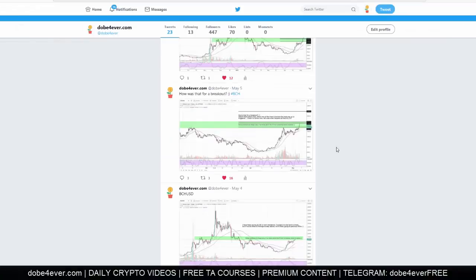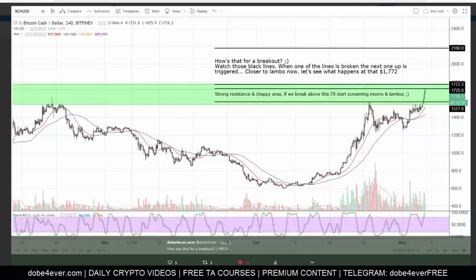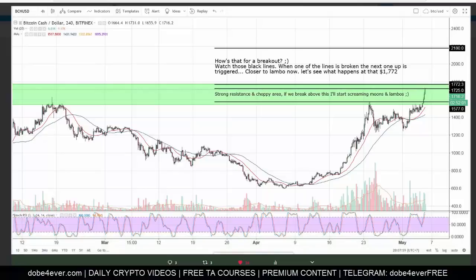What was the next one I shared? This one. So we were doing very well. It was going straight up. It actually crossed almost the whole thing in one go. I said, how's that for a breakout? Watch those black lines. When one of the lines is broken, the next one up is triggered. Closer to Lambo now. Let's see what happens at that 1772, the very last line here, the end of the green choppy area.